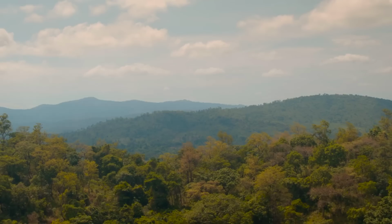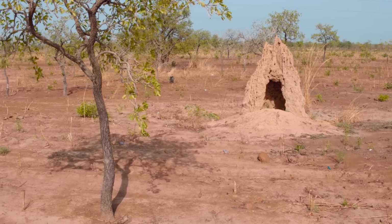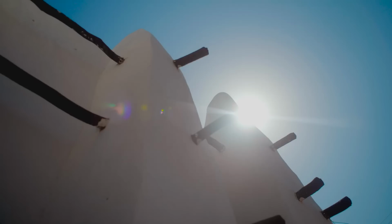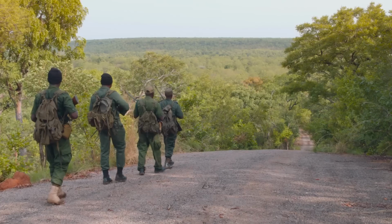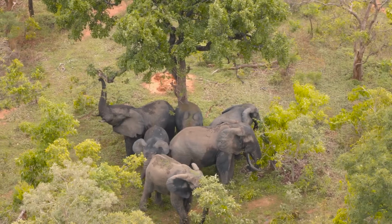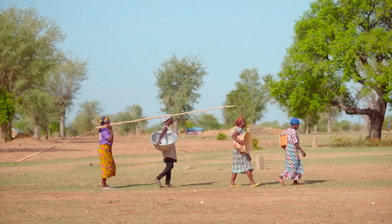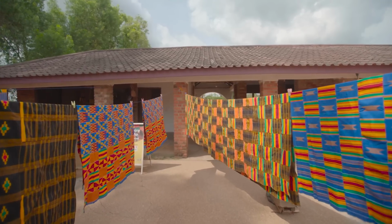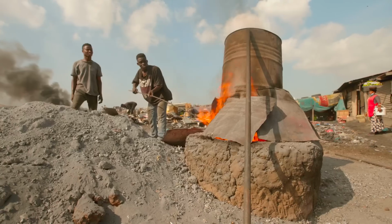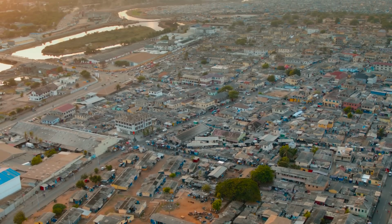This is Ghana, a land of sun-baked savannas, ancient kingdoms, and sunken forests. Home to hidden treasures, marine riches, and unique traditions. It's a vibrant, creative place where people see opportunity everywhere. This is Ghana from above.